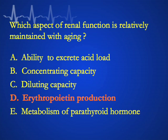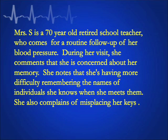Okay, so I just want to talk about the nervous system. This is a patient, 70-year-old. She's a retired school teacher who comes for a routine follow-up of her blood pressure. During her visit, she comments that she's concerned about her memory. She notes that she's having more difficulty remembering the names of individuals she knows when she meets them. She also complains of misplacing her keys.